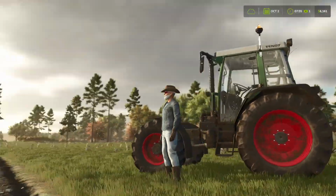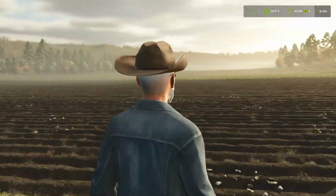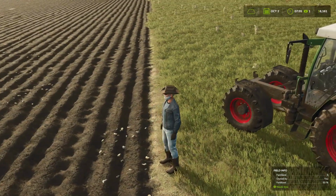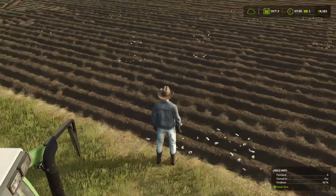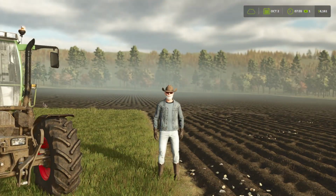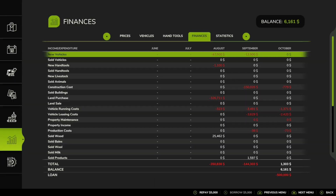As the weather looks ominous, we will continue today with clearing this huge field that we've made, and the first thing we'll do is get rid of these stones, and we'll see whether the income from selling the stones will be enough to make up for us leasing the equipment. Let's have a look at our finances.